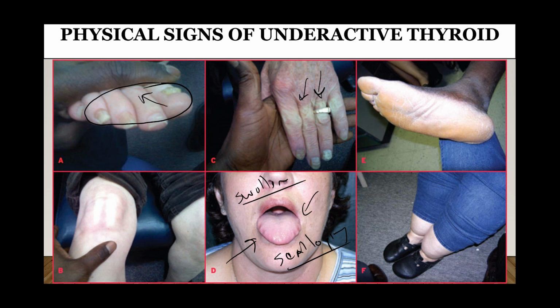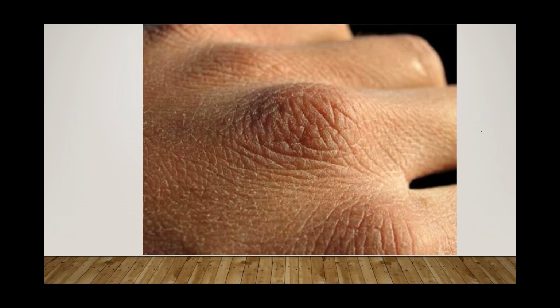Also, this is a big one. I'll look at this one. I see this one very commonly. Dry skin. If you see dry skin, it doesn't mean that they have a low thyroid, but it's a good chance they might, so you want to look at that. All right, so loss of hair. Some people kind of know about that one. Here's dry skin. That's a big knuckle.